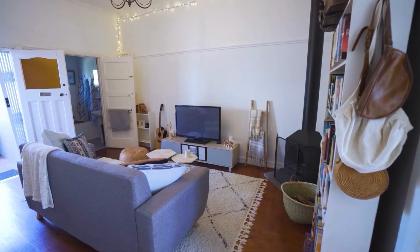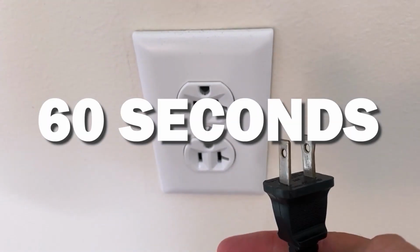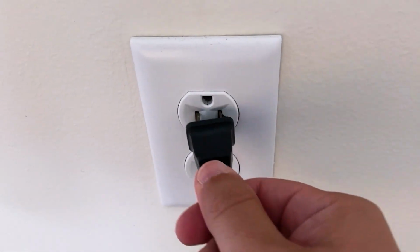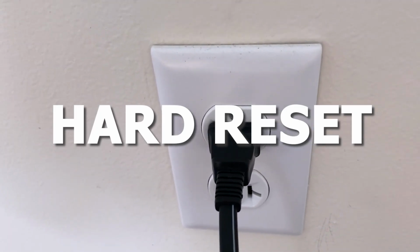The first one, it's the easiest one to try, and that is to unplug your TV from the wall outlet and wait 60 seconds. Now don't be impatient here. Wait the whole 60 seconds, then plug it back in. This is very different from turning your TV on and off with your remote control. This is what we call a hard reset of your TV, so make sure you do this method.